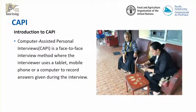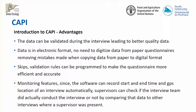Okay, so computer-assisted personal interviews: a face-to-face interview method where we are using tablets to enter data and to record the answers during the interview. Advantage: we have validation rules that can prevent us from entering wrong data in the questionnaire.